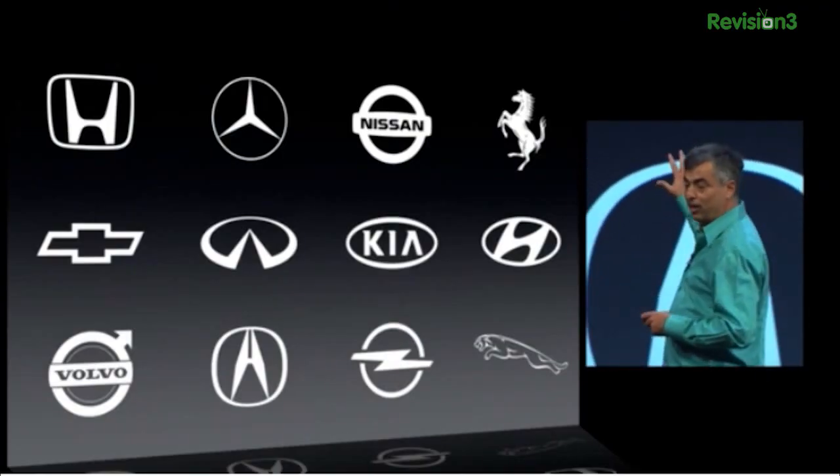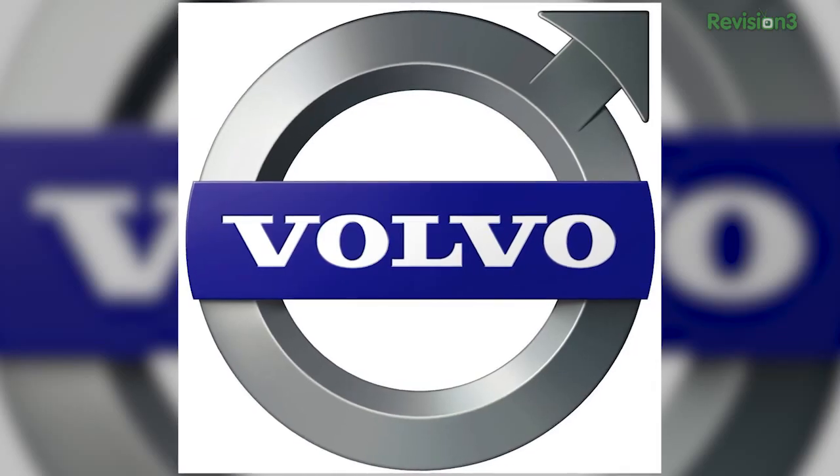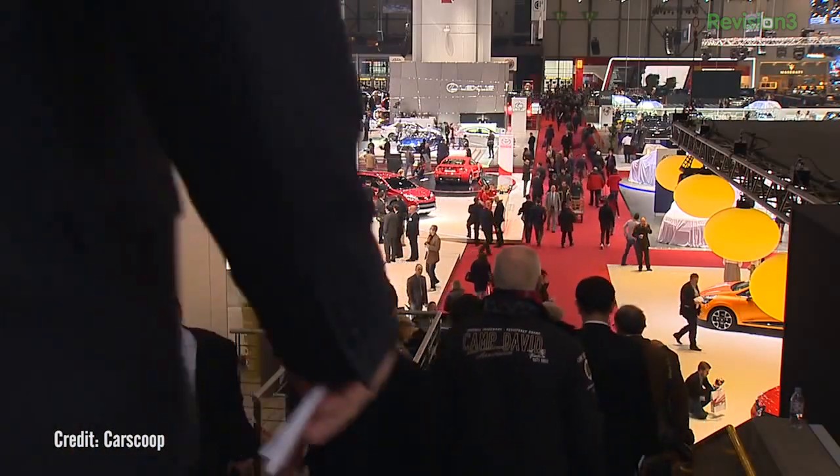At WWDC, Apple promised iOS in the Car integration from 12 car manufacturers this year, but as of now, the first partners to build CarPlay into their vehicles are Ferrari, Mercedes-Benz, and Volvo. All three will debut CarPlay in their cars at the Geneva International Motor Show, which starts on March 6th.